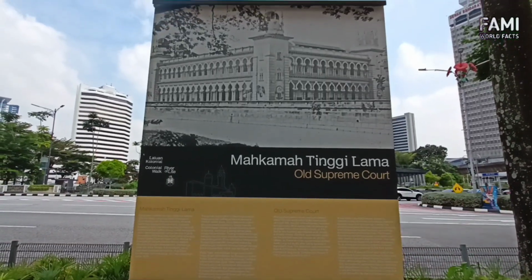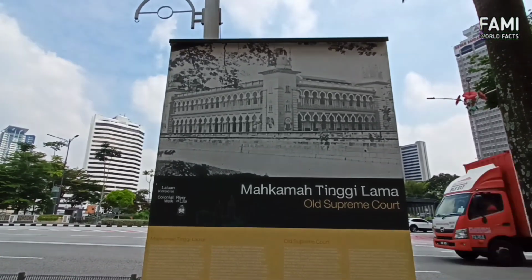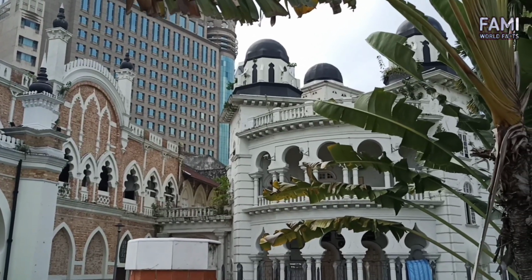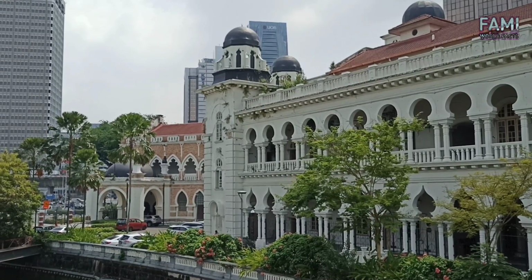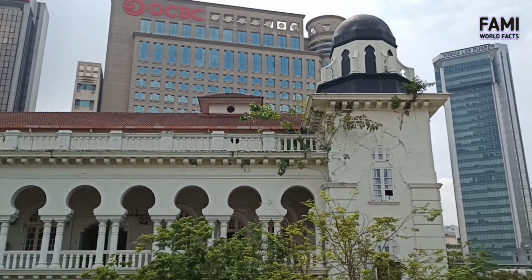Behind the City Theatre is the Old Supreme Court. As with the former survey building, the Old Supreme Court no longer functions as a court and is awaiting the completion of conservation works for its next fate. Back to the pedestrian path, you might be wondering how people walk from Masjid Jamek station to the historic city centre if hardly anybody walks by the former survey building.